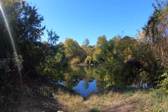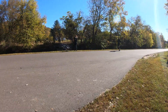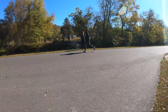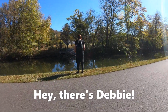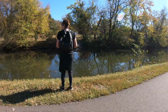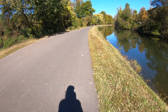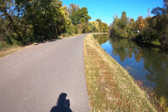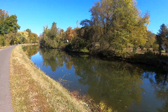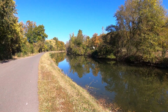So there is the Schuylkill River. And then what we have on the other side of this paved trail is the canal. So this here would have been the towpath. And it's pretty cool how all this is still in existence. The canal is still here.